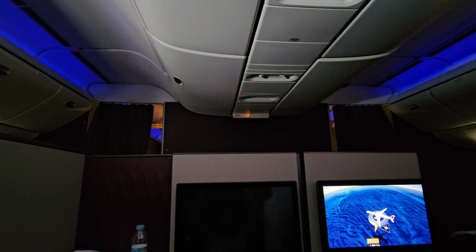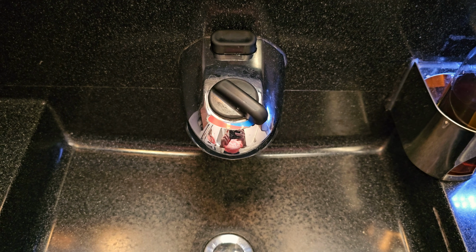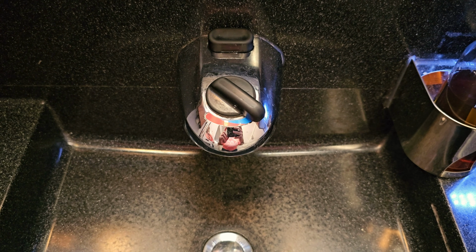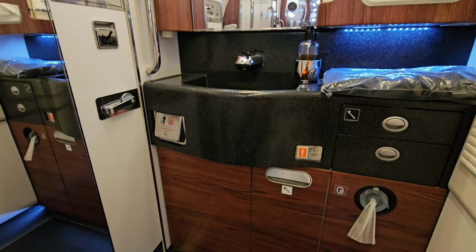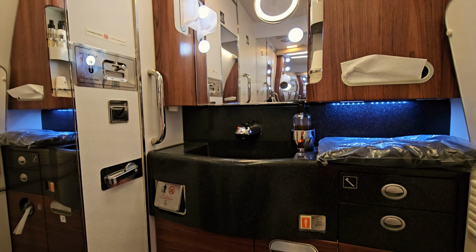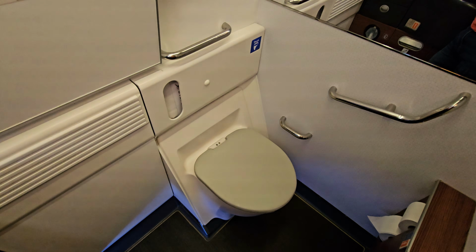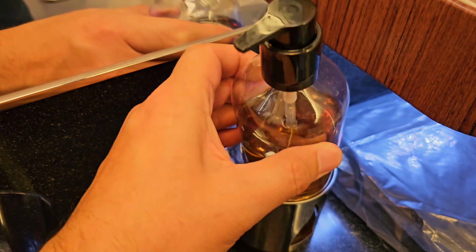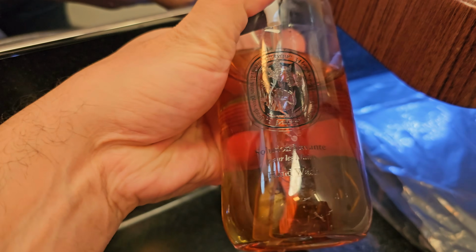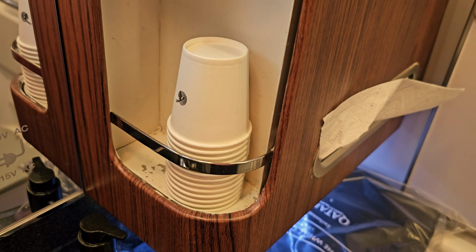Naturally, after so many beverages, it was time for the loo review. The Boeing 777-300 was first launched in 1995, and the one we're flying on today isn't even 10 years old. But still, when they retrofit the plane with Qsuite, they upgraded the bathrooms, and they look anything but dated. Beautiful wood panelling, LED lighting that really helps it feel like a new plane. And the addition of diptyque amenities makes this feel like a more luxurious experience.